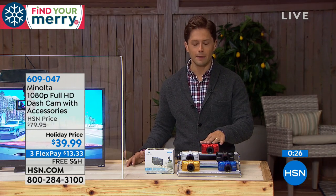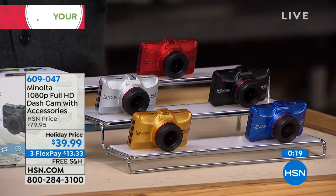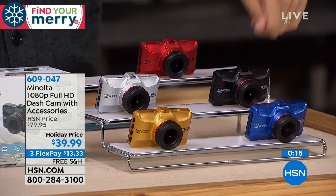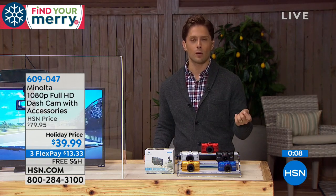It comes in red, it comes in silver, it comes in black, it comes in gold, and it comes in blue. And remember, it can be used as a still camera as well. So when you stop at the Grand Canyon, you could take this out of your car and get 20 megapixel top quality still photos in color, black and white, or sepia.